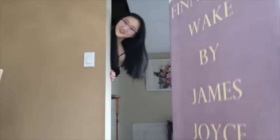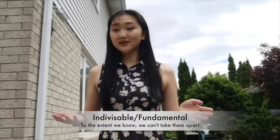Have you ever wondered, what is the smallest thing in the universe? Welcome to the quirky world of particle physics. Sure, we have the molecule and the atom, but atoms are made up of neutrons, electrons, and protons. Sure, that's as small as it gets, right? Wrong. Well, not quite. Electrons are indivisible, and scientists once thought protons and neutrons were too.